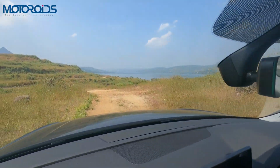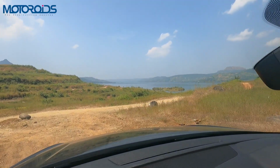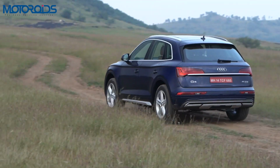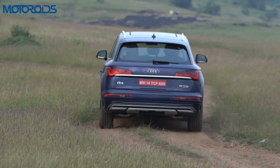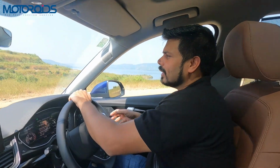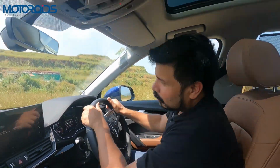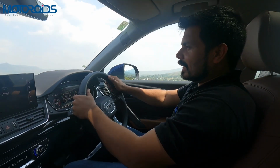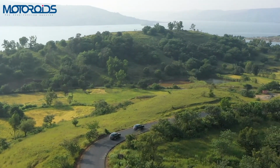And even if you're going out with your family, on locations like this where you would rather take your car a little bit off the road so that you get a better view, the Quattro system, the increased ground clearance and the rugged suspension do come in handy. Now that's the story while you are slightly off the road. Of course this is not an off-roader, but the moment you get onto the road like we are right now, it simply transforms itself and acts almost like it were a sedan.